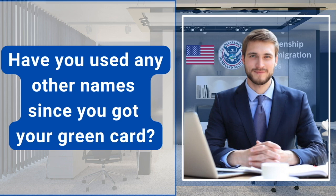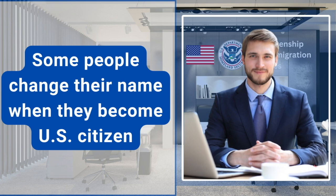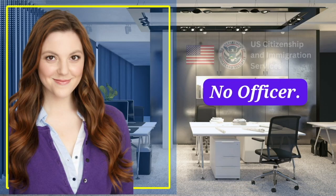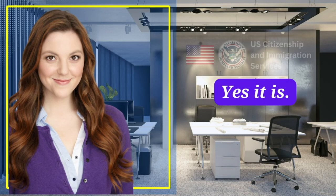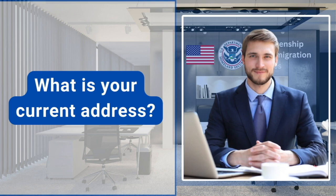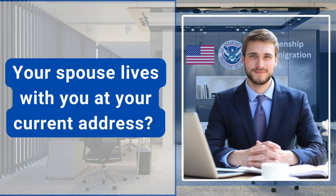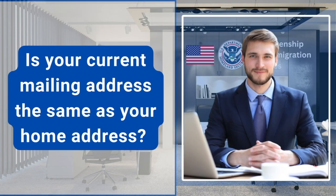Have you used any other names since you got your green card? No, I haven't used any other name. Some people change their name when they become U.S. citizen. So would you like to change your current name? No, officer. Is that the same name as on your green card? Yes, it is. What is your current address? 227 North Avenue 50 Los Angeles, California 90042. Your spouse lives with you at your current address? Yes, we are living together. Is your current mailing address the same as your home address? Yes, it is.